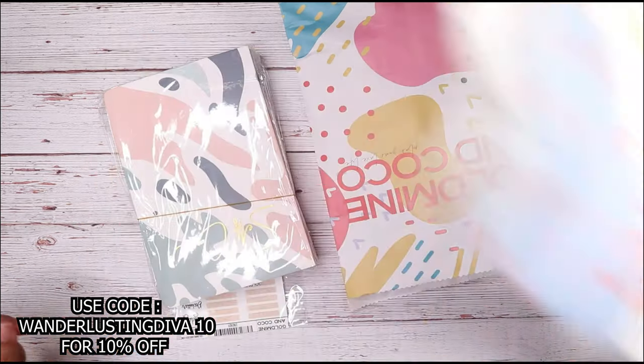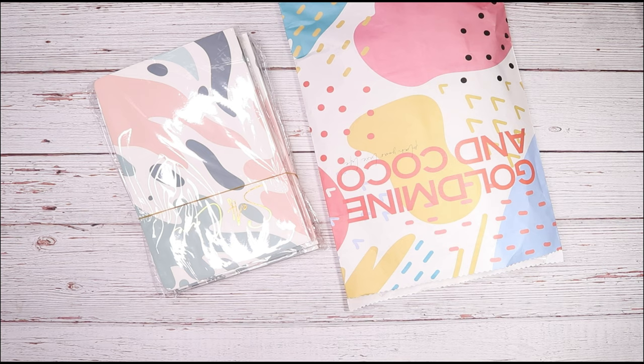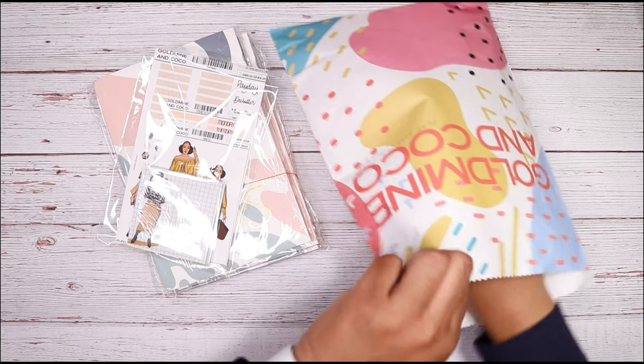Okay, I love these paper bags. I want to take my invoice out very quickly. And then I'm going to go over and make sure I have everything. Okay. Again, this is a big old order. Jesus, this is like $200. Good Lord. Okay.